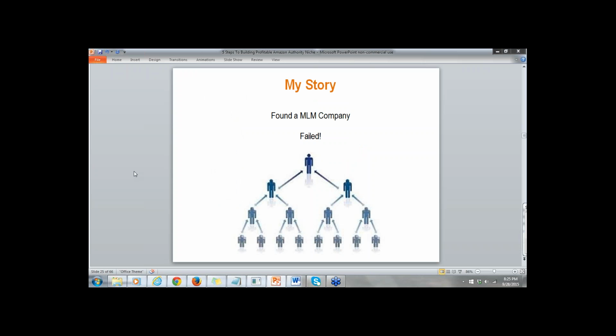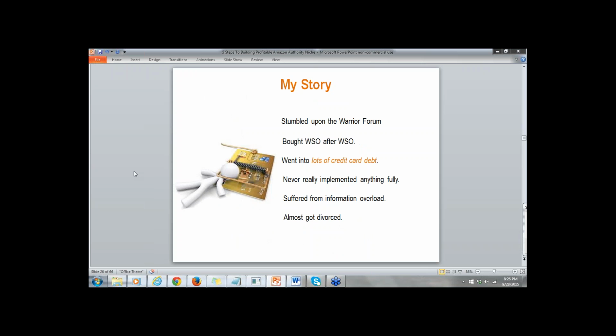So one day I was on Craigslist trying to look for another job, and I found this MLM company ad on Craigslist. I joined them. I thought, wow, the internet, awesome. I didn't even try very hard there, but obviously I failed real quick. Then I stumbled upon the Warrior Forum, right? A lot of you guys probably know the Warrior Forum. Then I bought product after product on the Warrior Forum.